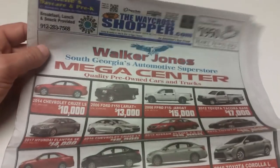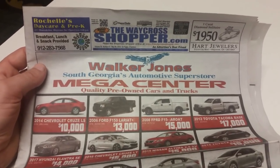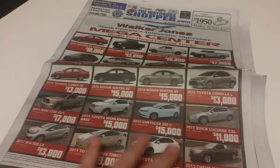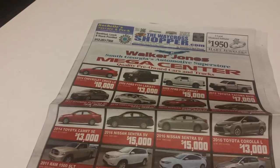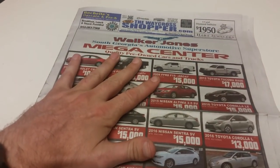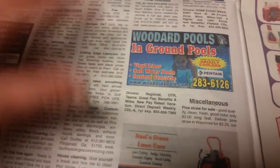Okay, so every Tuesday of every single week, this shows up in the mailbox of everyone in the community. This is the Waycross Shopper, and this isn't even all of it. This is just a portion of it, but it's nothing but classified ads. And you can advertise anything that you want in this shopper, these little black and white prints. Let me show you, something like this, you could advertise right here for free.